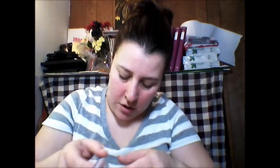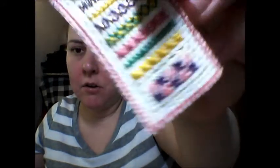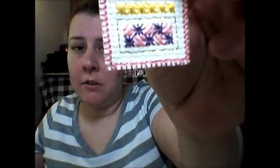And then around the edge, where'd I go? Oh, using a hem stitch around the edge. Now in the photo they used what looks like a cream, but I decided to go a little bit more bold and use the pink. And you can see that hem stitch. It's the first time I've done a hem stitch. Actually, most of any of those stitches.